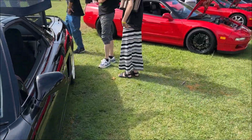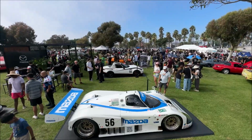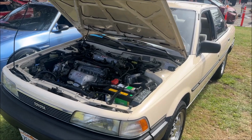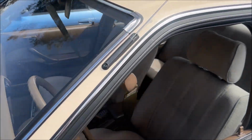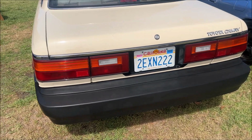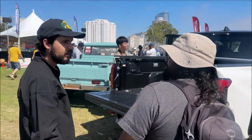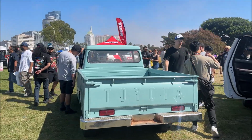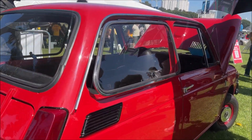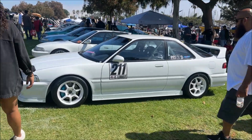NSX lineup here, including an NSX-R. There's a very clean, extremely clean 87 Camry. Some of the automakers also bring out newer vehicles. Here we have a new Tacoma next to an older Toyota pickup for comparison purposes. My friend Colin's very clean second gen Integra.